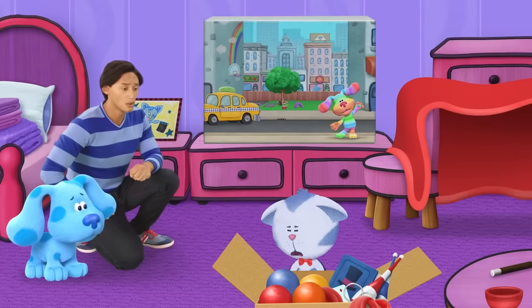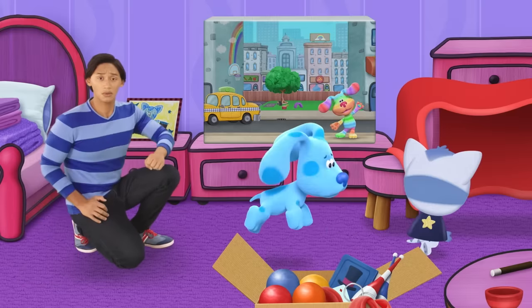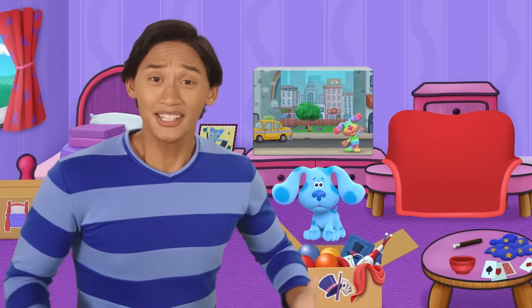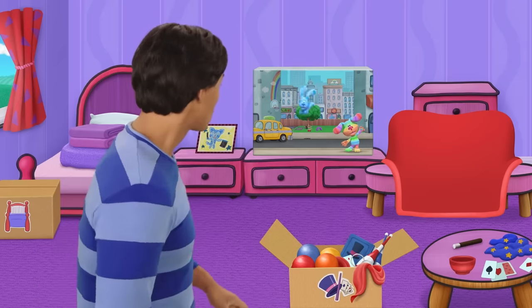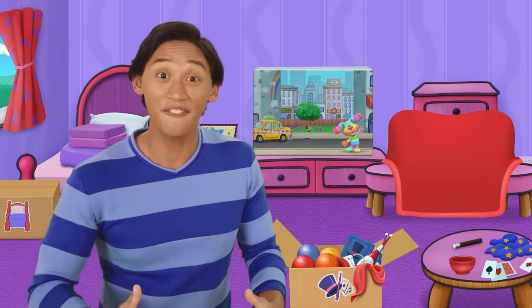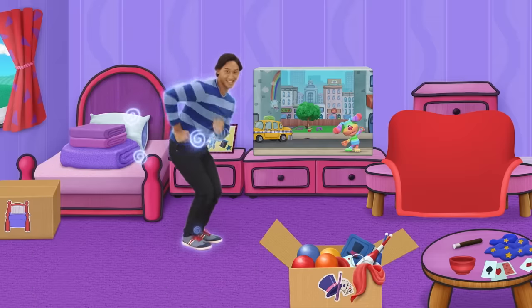I won't be able to sleep without Presto. I don't know what I'm gonna do. Periwinkle's really upset about losing his bunny Presto. Is there anything that we can do to help? Whoa! Blue just skidooed into that picture of Periwinkle City. Maybe we can find Periwinkle Stuffy in his old neighborhood. Let's go! Blue skidoo, we can too.